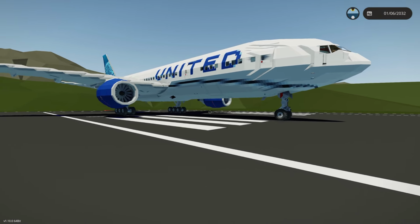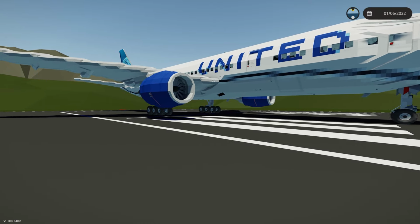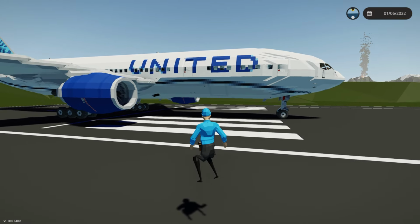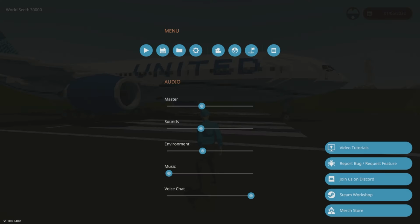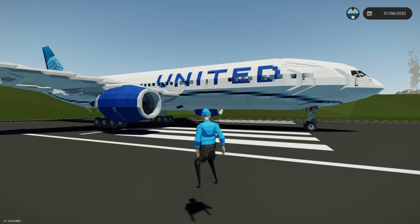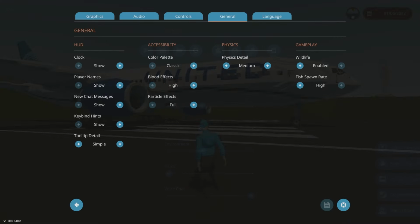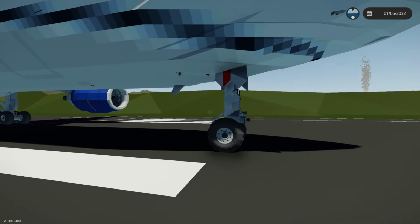We are starting off with the Boeing 777-200 United Airlines, and this is by Enzo Katz. We are in pretty low physics right now, so let's swap up to medium and see if that's doable. I get worried when I go down to low because landing gear on these planes sometimes collapses. Are you okay? Are you guys okay? Maybe they're locked in place.